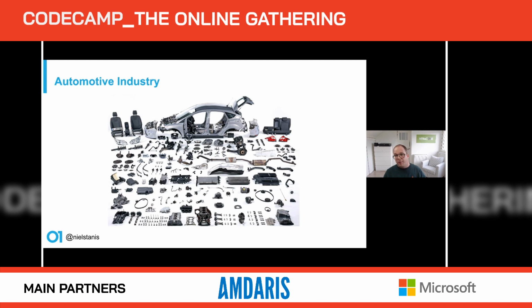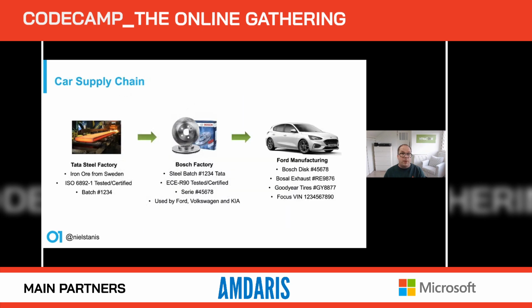So for some reason, the automotive industry is really good at keeping track of all the things that are put inside the car, right? Let's quickly talk through a hypothetical supply chain for the disc brakes used on cars. In order to produce disc brakes, we need steel. In this example, the Tata Steel factory, which is based here in the Netherlands, has used iron ore that came from Sweden to produce steel, which they will of course test, in order to make sure that it meets all the quality standards, and they will identify it with a number and a badge. Then that steel might have been used by the Bosch factory, which will produce the disc brakes out of it.